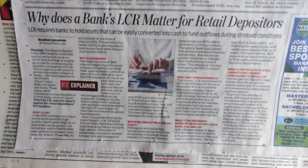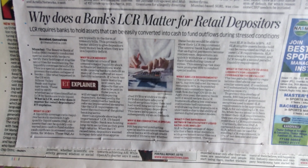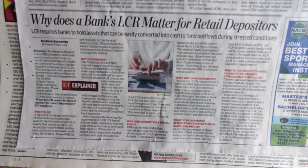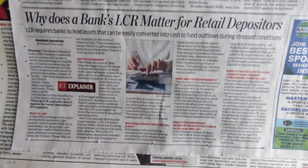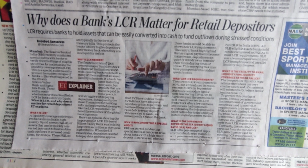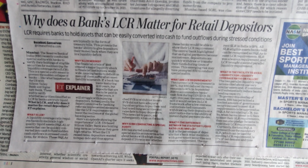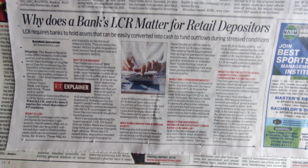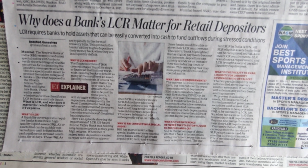A liquidity coverage ratio requires banks to maintain high quality liquid assets, that's HQLA, or assets that can be quickly converted into cash to fund sudden cash outflows in stressed conditions for 30 days. These HQLAs are typically in the form of treasury bills. This protects the bank's ability to give depositors their money back when they are in a liquidity deficit.